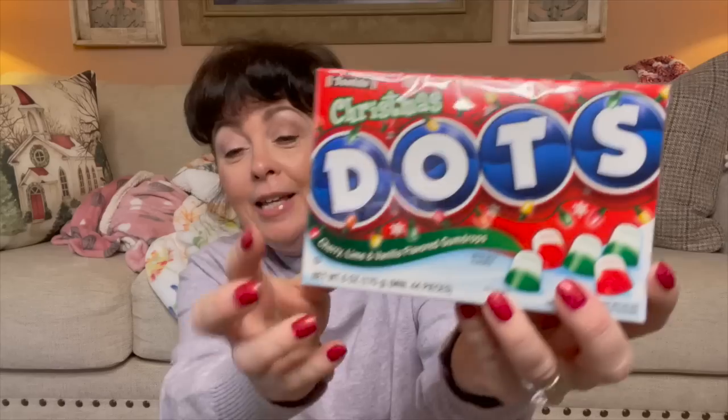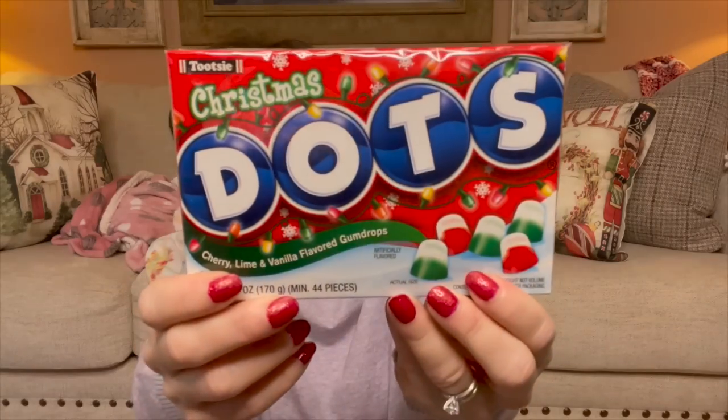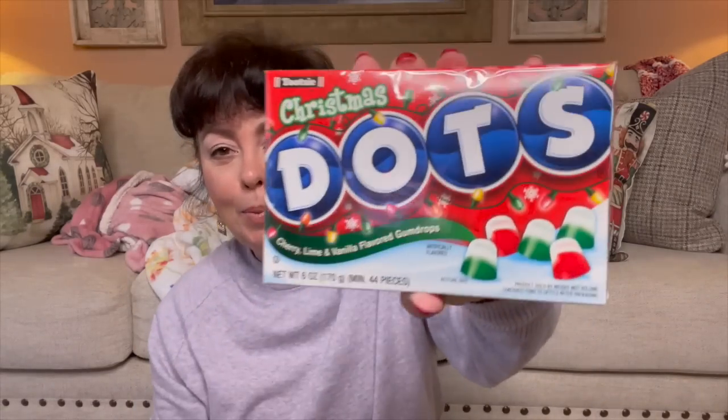Then they have these Christmas dots. Now some of this we're going to do a Christmas candy taste test very soon. And Melvin wanted to get these. He is so funny. So we picked this up. Should be really good. Cherry, lime, and vanilla flavored gumdrops. I'll have to do the vanilla, okay? Then the peppermint bark bar.